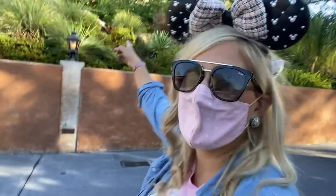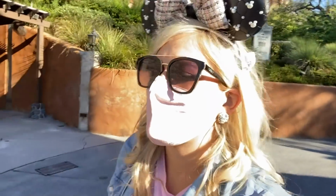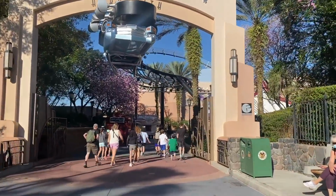Yeah, it's already a posted 70-minute wait, 7-0. So let's go see and hope we can get on Rock 'n' Roller Coaster. Pretty quick too, it's about 8:55, so the park still isn't even officially open. It's a good sign to me that the line isn't out in the courtyard already.